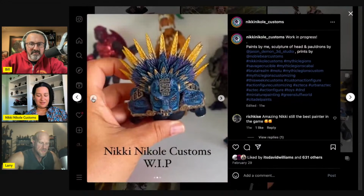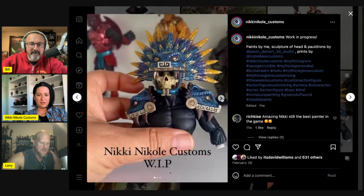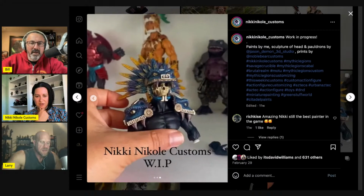What's this one based on? Yeah, this is not really based on anything. This is a set that I had Jason Rodriguez sculpt. The set is called Sons of Quetzalcoatl, and I did it in normal colors, what you would typically see in Aztec artwork and things like that. And then this one, I'm just doing freestyle. Haven't finished this character yet. It's taken me forever, but someday I'll get to it and finish it.